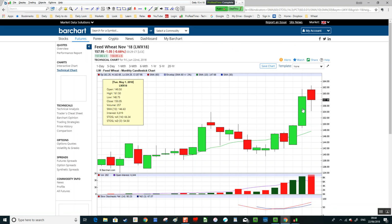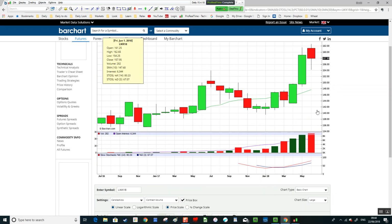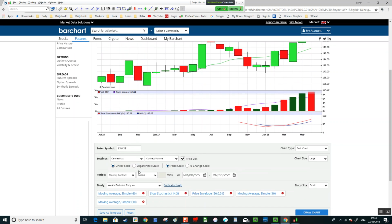And we can see here this big stellar candle in May, June. We're faltering a little bit at the moment, failing to get through here, but still got an upward sloping channel, an upward sloping move at the present moment. Pop down into weekly.